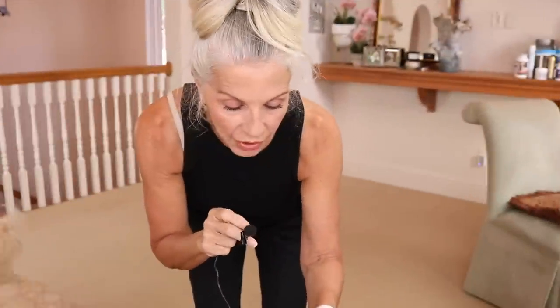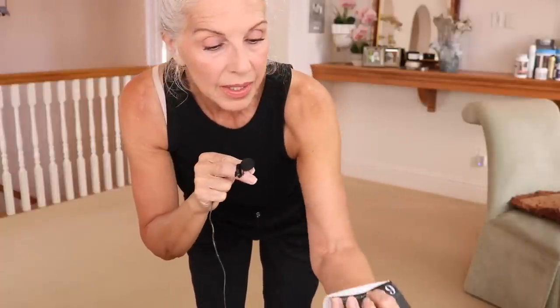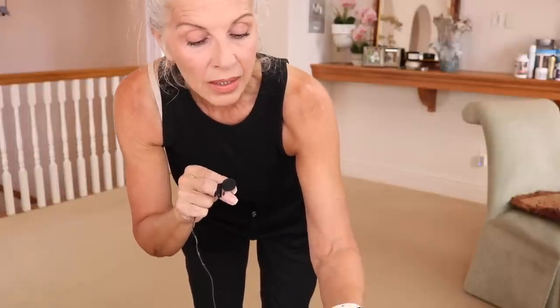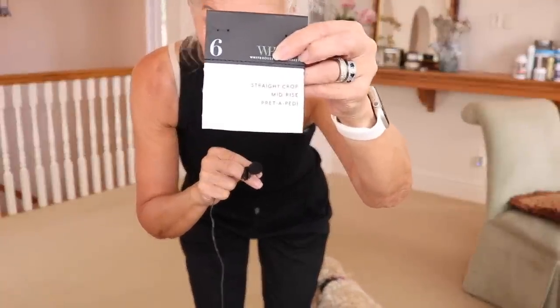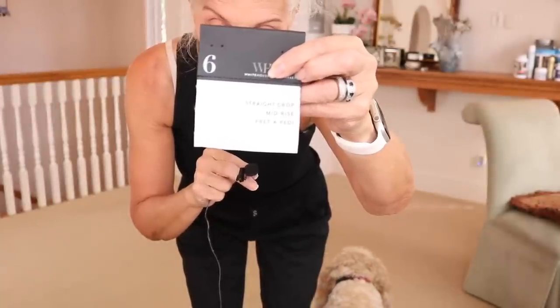Now I'm going to stand up and share the pants with you. Holding my microphone for just a minute. These are from White House Black Market, and they are the straight crop mid-rise pret-a-petty pants. And I got these in a size 6. Let me see if I can get that to focus for you. Got to get my face out of the way. Hang on. There you go. So that is what the name of them are.